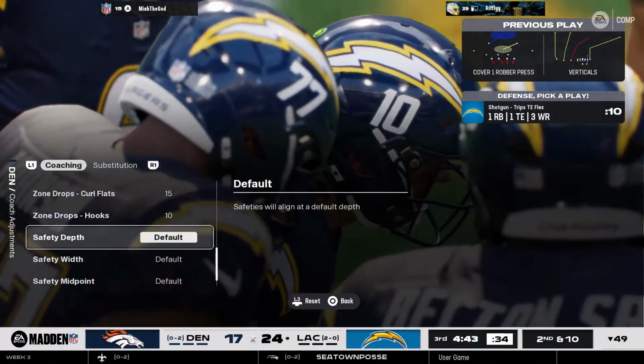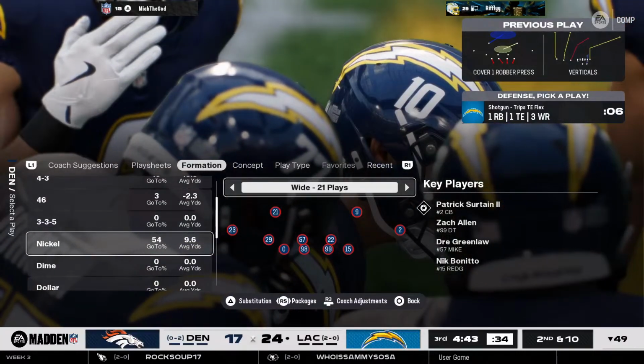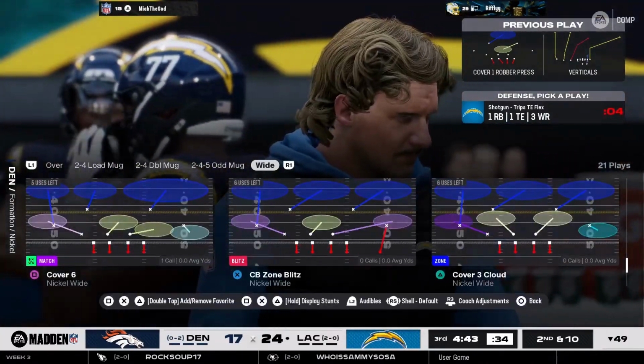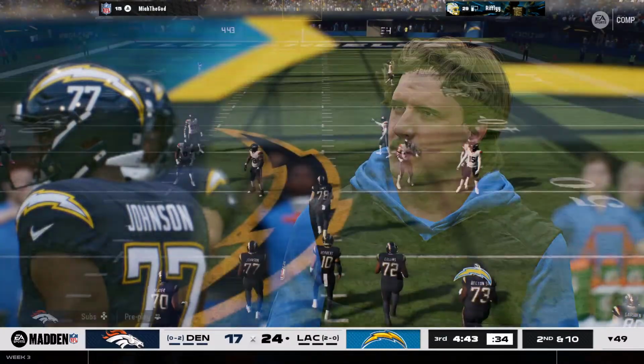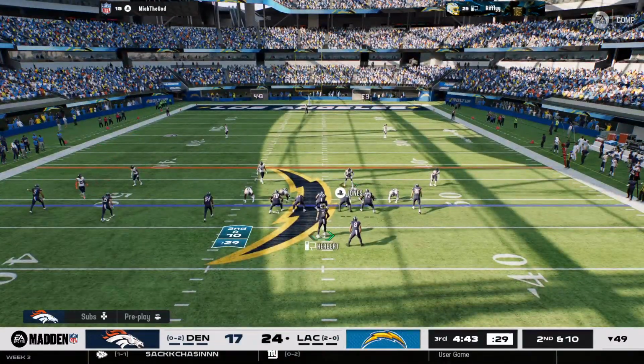Really nice coverage there defensively, and here you find yourself in a one-score game. Like, he understands the value of protecting the ball. Really smart decision. Throw it away, snap it again. 2nd and 10.